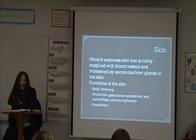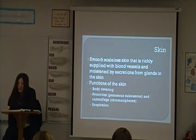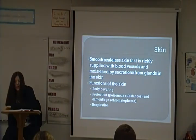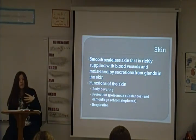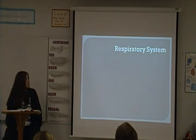All right, and then one last thing for today, and that is that the skin is used in respiration. We'll talk more about that when we get to the respiratory system. It has all those blood vessels, so it's in close contact with its environment, and it's able to function in respiration.